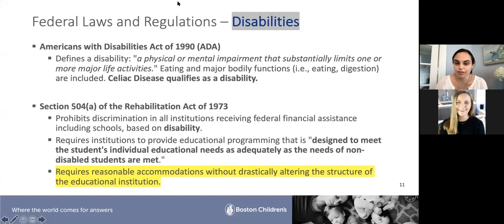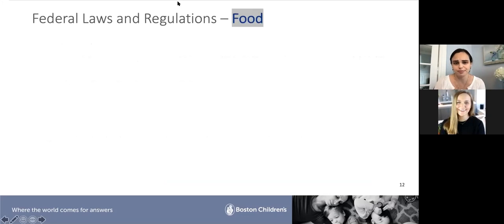Section 504 of the Rehabilitation Act of 1973 prohibits discrimination based on a disability in all institutions that receive federal financial assistance, including schools. And as I'm sure you all know, it requires institutions to provide programming that meets the needs of the student with a disability as adequately as the needs of non-disabled students. So reasonable accommodations for children with celiac disease, without dramatically altering the structure of your school or institution.